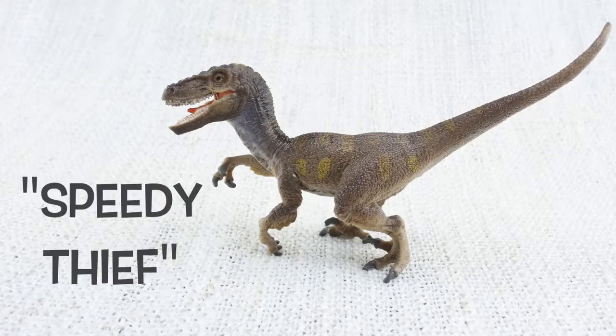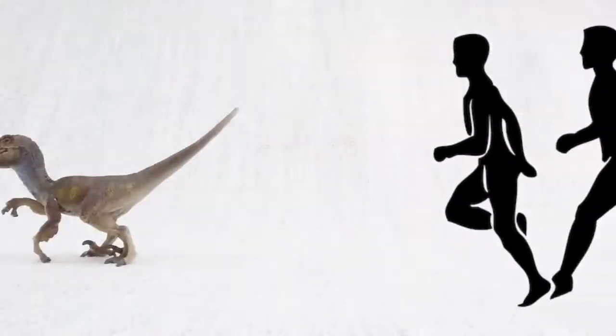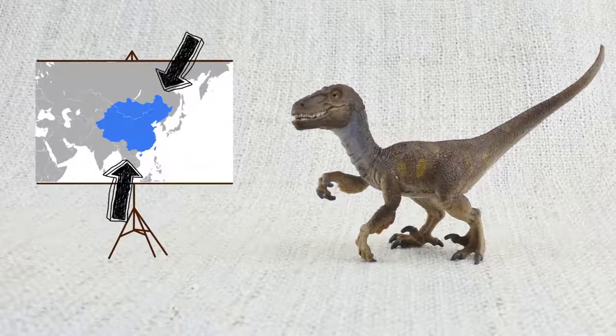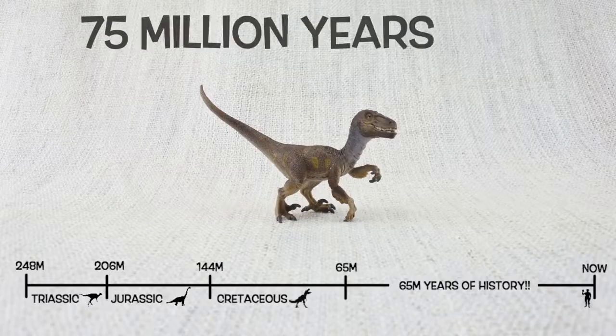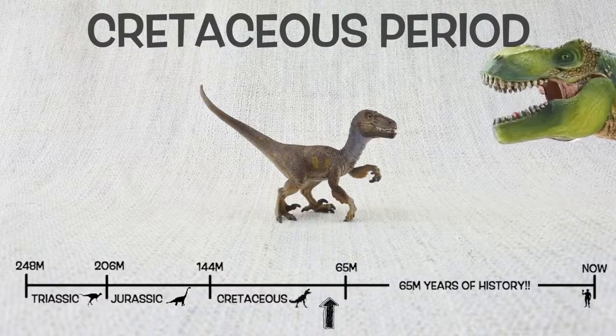Velociraptor means speedy thief because it was so quick and agile. It was very fast. It would have the world record in the 100-meter sprint. Velociraptor was found in Mongolia and China, and it lived about 75 million years ago in the Cretaceous period. Same as T-Rex.